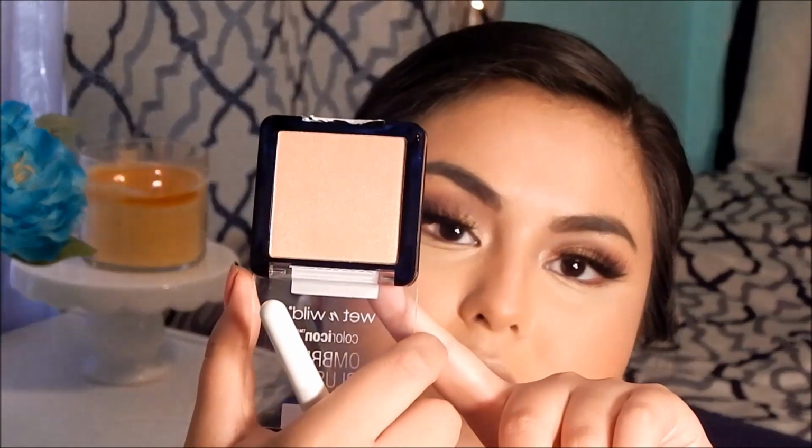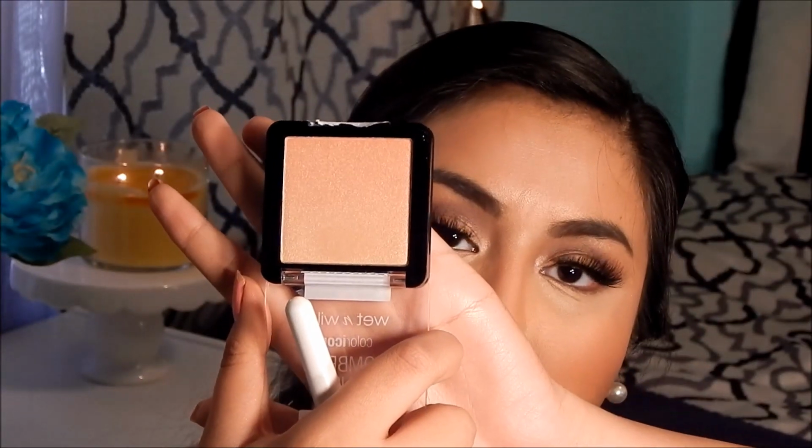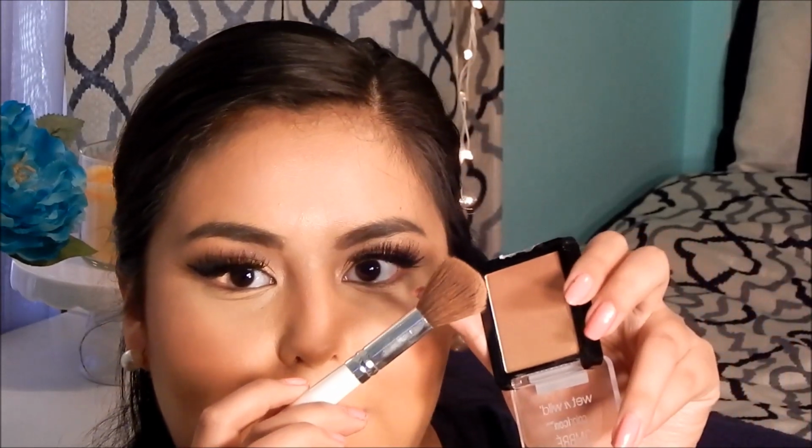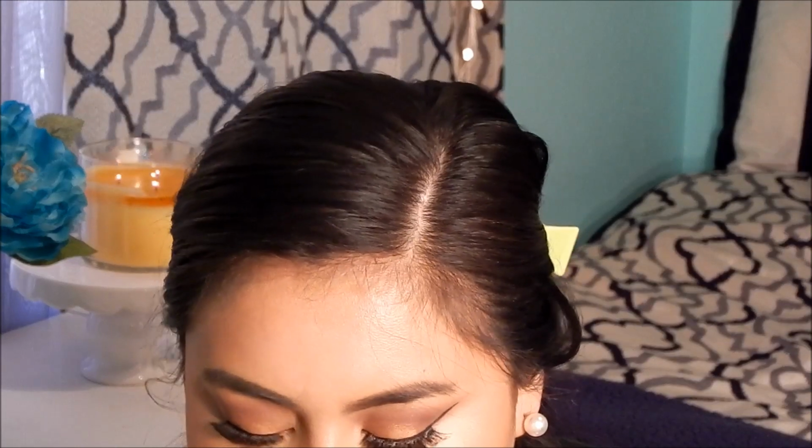I think I want to add this shade. So this is Mai-Tai by You Drink Ombre Blush. It's supposed to be a blush, but I'm going to use it as a highlight because I think it's really light for a blush. So I'm going to just grab the lightest shade because you know how it's ombre, it's darker from this side and lighter on that side. So I'm going to grab the lightest side. I'm going to also pack that on.